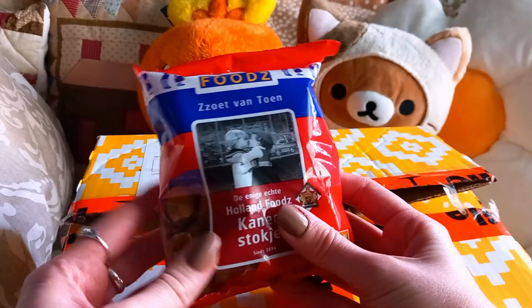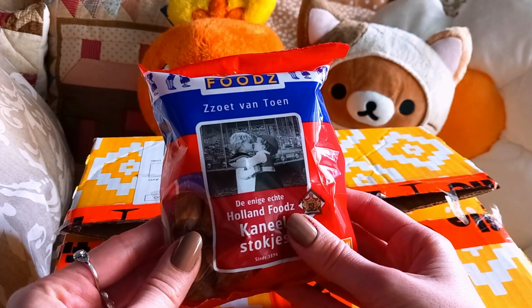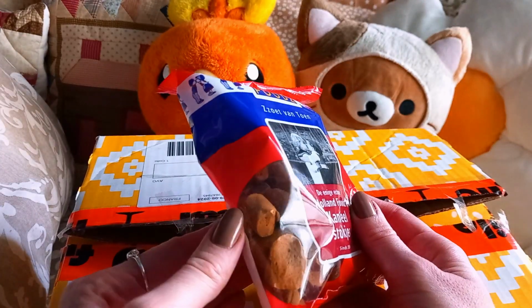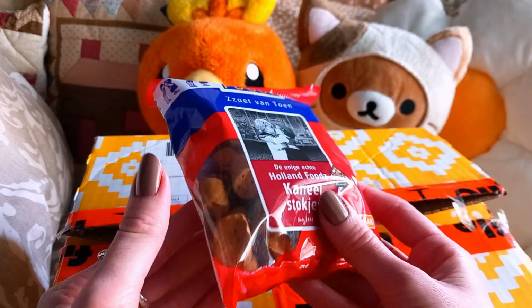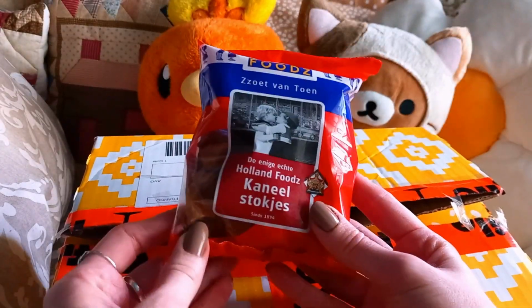Uh-oh. If you were here in last week's video, but in case you're not, I actually wanted to have your usual cinnamon sticks to make orange and cinnamon tea. I thought these were the ones I meant, but apparently I haven't paid attention online, because this is candy. This is cinnamon candy, which is delicious, but I can't use it for tea.